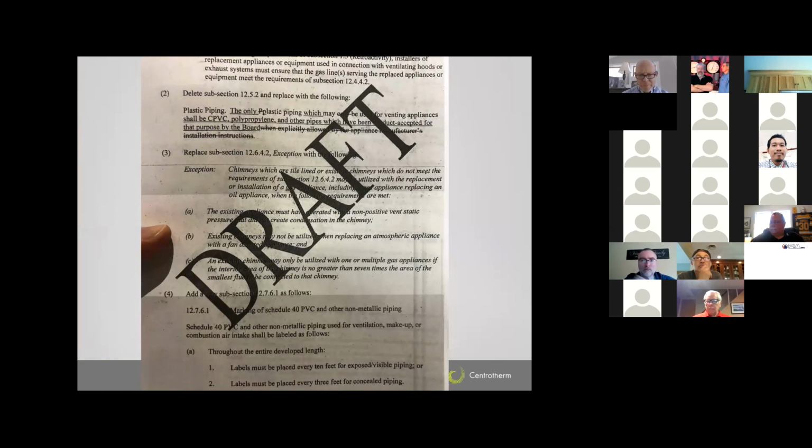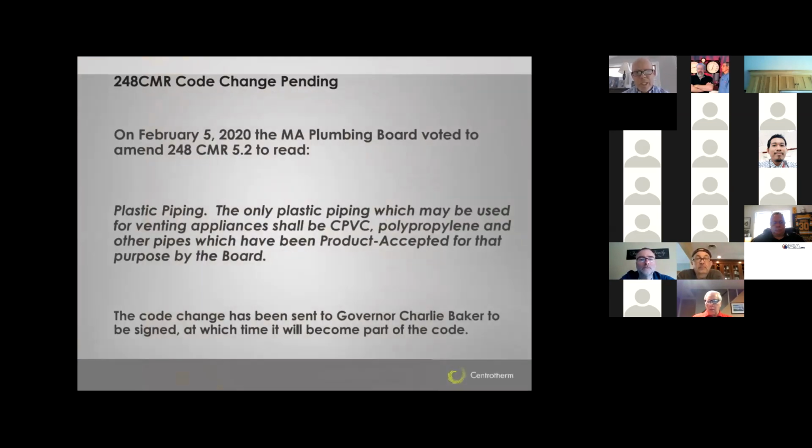So I'm not sure of all of the participants this morning, but those that are involved in jobs either designing or installing or selling in the state of Massachusetts, we had attended a plumbing board meeting back in February, and they made a code change. They basically said the only plastic piping that can be used moving forward for venting appliances will either be CPVC or polypropylene. They have this other out that they refer to other pipes which have been product accepted for that purpose by the board. So if someone has something very specific, they might do a presentation to the board and they might make a decision. But other than that, it's polypropylene or CPVC are the only two materials to be used for venting flue gases. That change had been sent to Charlie Baker a couple months ago now, and it's just waiting for his signature to become officially part of the code.